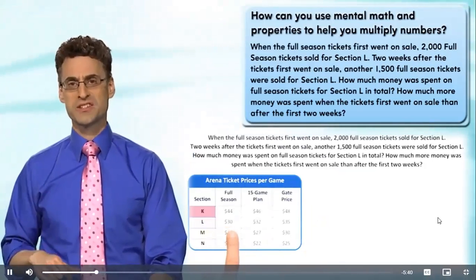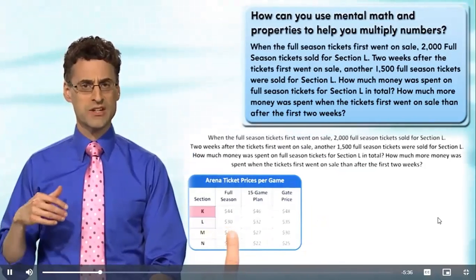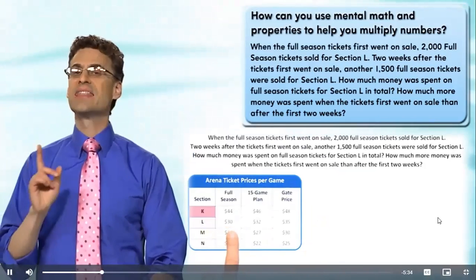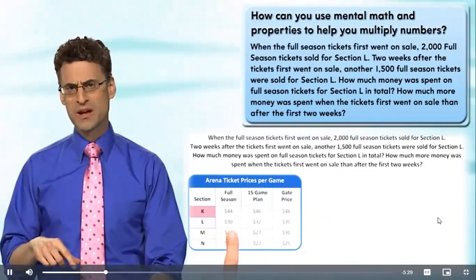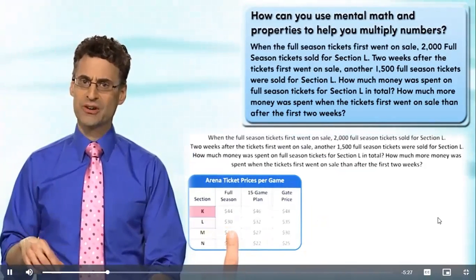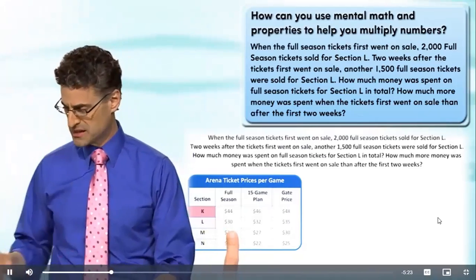Now, here are the two questions for us to think about. First of all, how much money was spent on full season tickets for Section L in total? And then, how much more money was spent when the tickets first went on sale than after the first 2 weeks? Lots of information here. Let's parse it a little bit at a time.